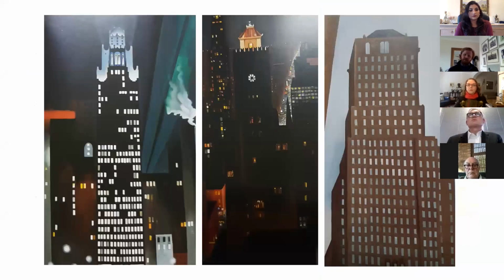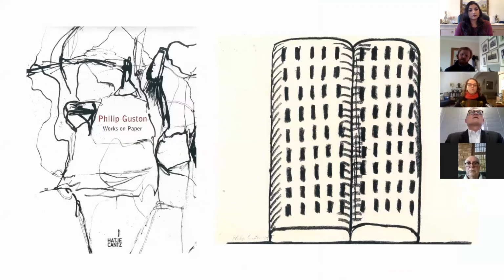The other interesting thing I picked up about this work is that the structure of the high-rise could well reference one of his favorite artists, Philip Guston, as you can see from the image on the left. This is the cover of a book of his works on paper.